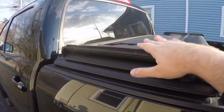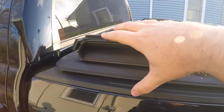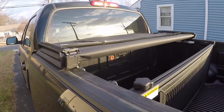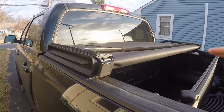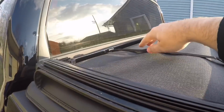Now what happened on the trip was these weren't tight and air got under this, and it ended up pulling the whole thing off to the point where it almost fell off the truck onto the highway, and I had cars all over the place. Now that could cause a major accident. So take the time and do it right and make sure everything is good. If you have a fold-up tonneau cover, just make sure you check your straps, because it's a big deal.